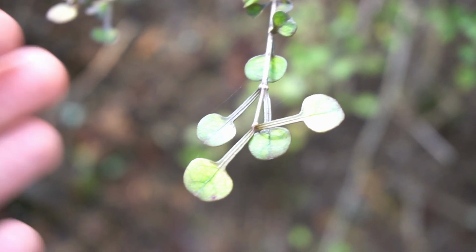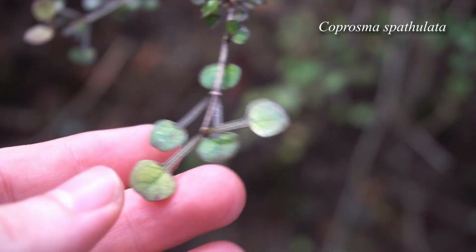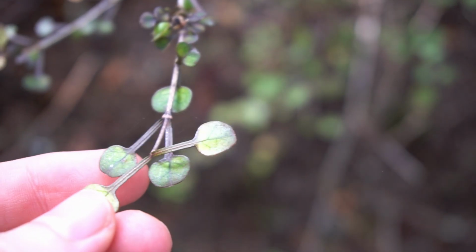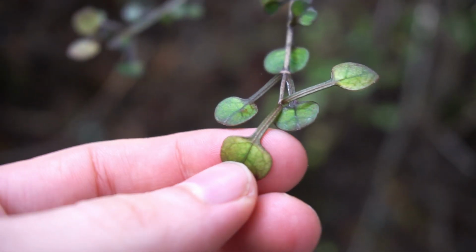Here's a new cool one that we haven't seen yet, Coprosma spathulata. You can see very clearly this spatulate shaped leaf where the lamina kind of continues down the petiole, so the petiole is almost kind of winged.